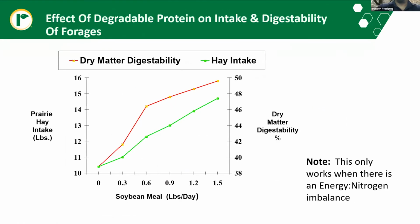Yeah, so this is just another way to show what Jeff was talking about. Again, you've got to look at a scenario of the energy to nitrogen balance. There's an imbalance between energy and nitrogen, right? So we're above that 8-to-1 TDN to crude protein ratio in this scenario. And what we're seeing here is that when we supplement soybean meal, we see a rise in both digestibility and hay intake. So just by adding a little bit of nitrogen to that rumen, we're able to increase digestibility, which in turn increases the intake.